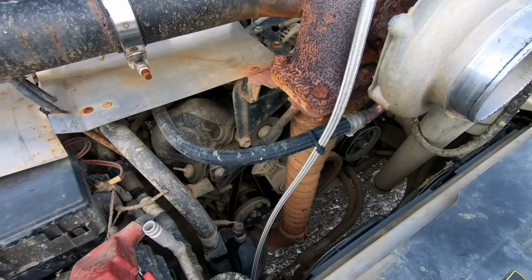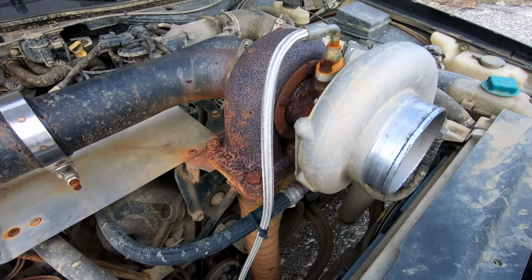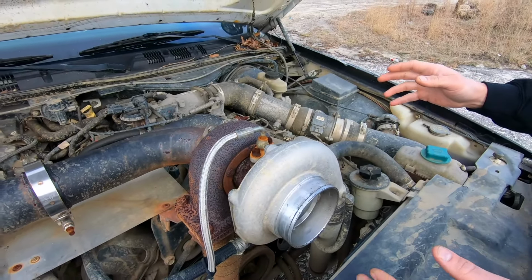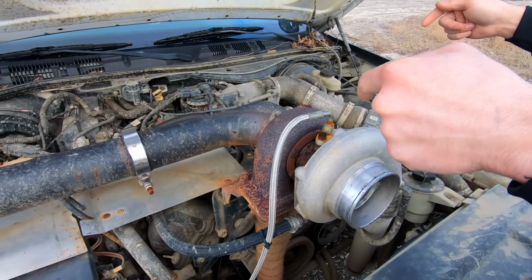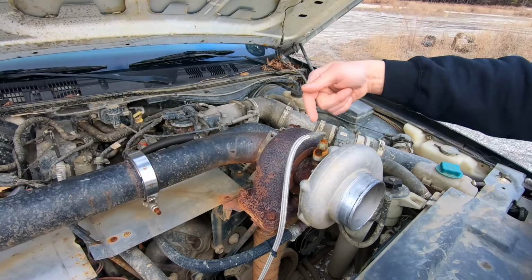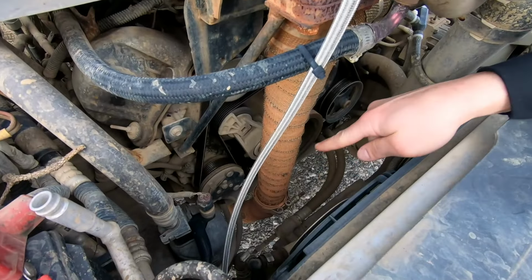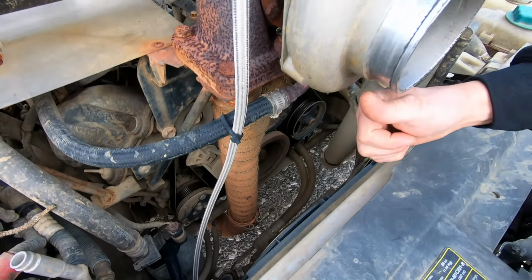I want to keep my air conditioning. I wanted to do it the cheapest, easiest way I could. So I didn't touch the exhaust manifolds at all. The manifolds go into a single Y, which then turns forward, runs underneath the cross member since I got plenty of ground clearance, and then straight up into the turbo up here.